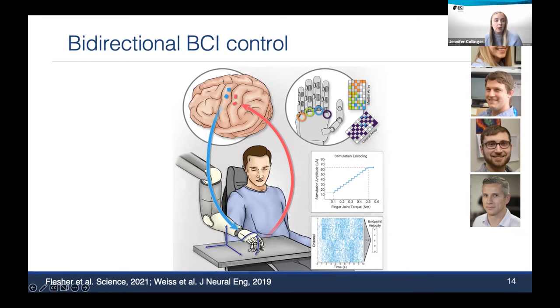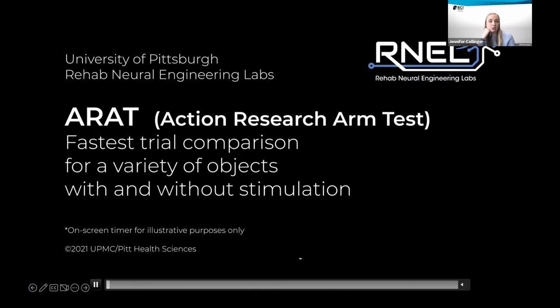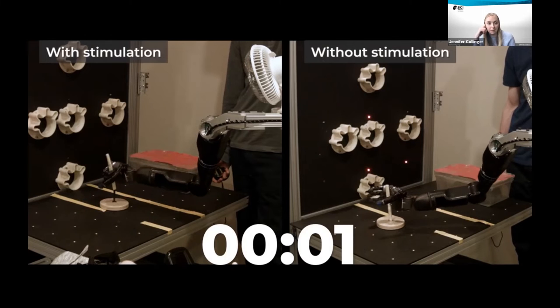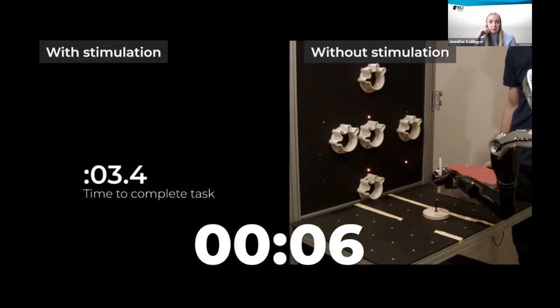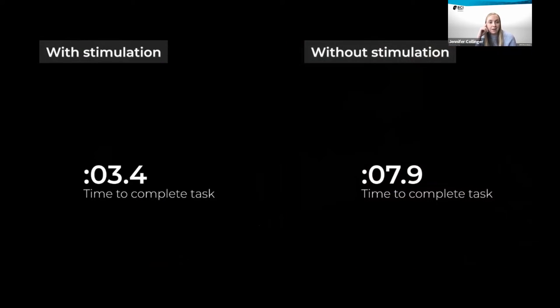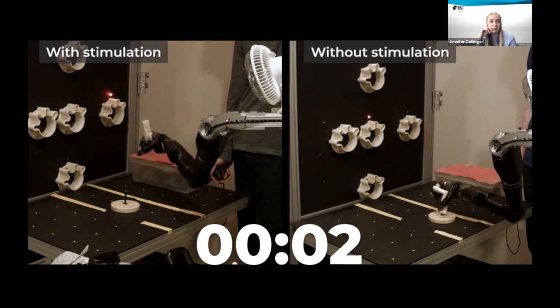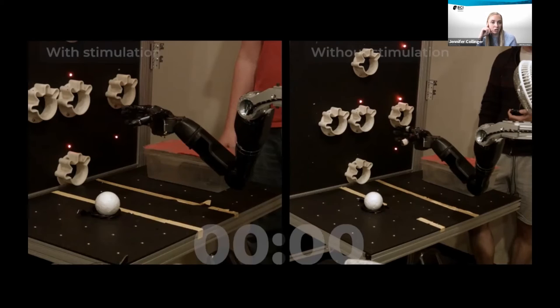This video will show you a comparison of the fastest trials on the Action Research Arm Test, an assessment of upper limb function, on the left with stimulation, on the right without stimulation. What you'll see is that for every different object across all days, they were always faster with stimulation. And in fact, even for this task, where he was very well practiced and had done it for 2 years prior to these experiments, we were able to cut the completion time in half, from about 20 seconds to 10 seconds on average.